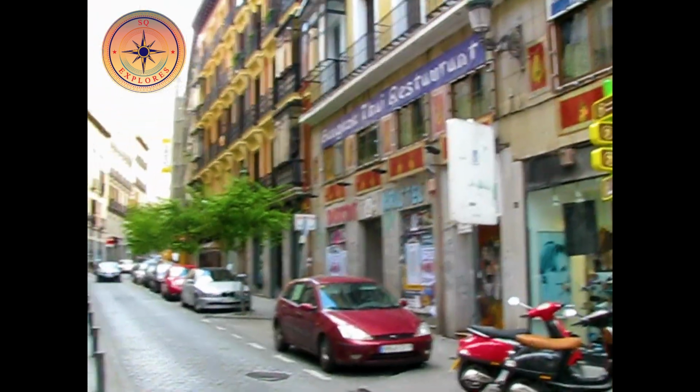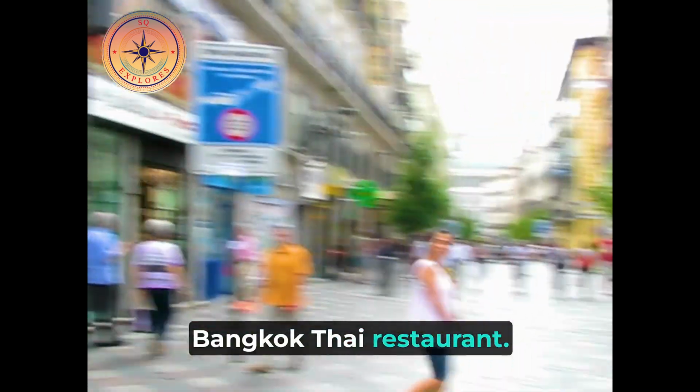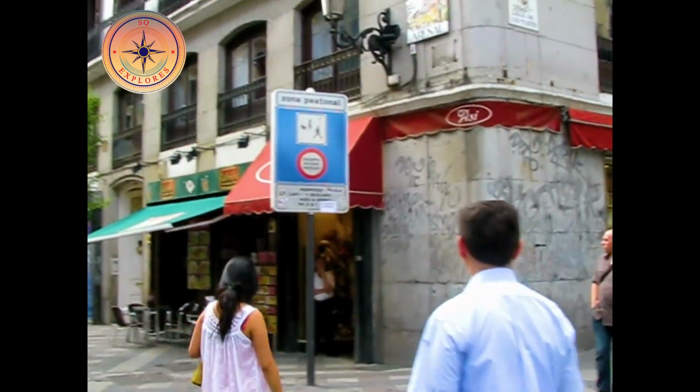Another nice street here in Madrid. Bangkok Thai restaurant. All part of the Zona Peatonal.